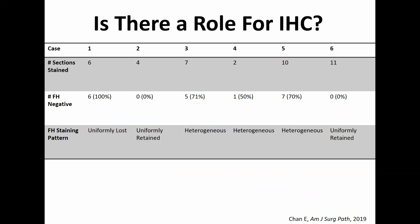Next, we should explore if IHC is a valuable tool in the diagnosis of fumarate hydratase deficient leiomyomas. Elizabeth Chen and her colleagues identified 6 patients that have the HLRCC syndrome and obtained numerous sections from leiomyomas, and stained them with the fumarate hydratase antibody. As you can tell, the results are quite heterogeneous. Only one case showed complete or uniform loss of the enzyme. 3 cases showed heterogeneous expression, and 2 showed uniform retention.